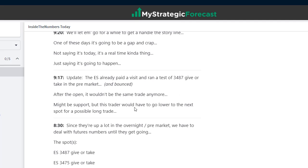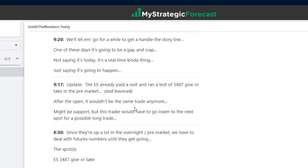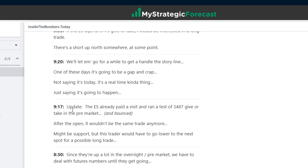So guess what? They do it before the opening bell, and here's the 9:17 update. The ES already paid a visit and ran a test of 34.87, give or take, in the pre-market and bounced. After the open, it wouldn't be the same trade anymore. Might be support, but this trader would have to go lower to the next spot for a possible long trade, which we know from earlier was 34.75.